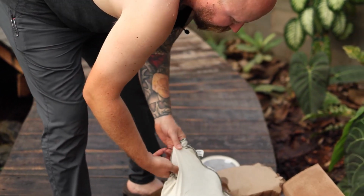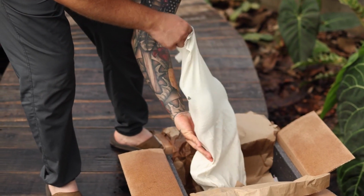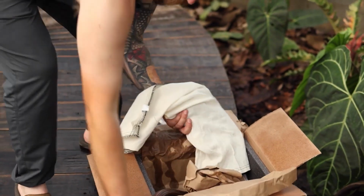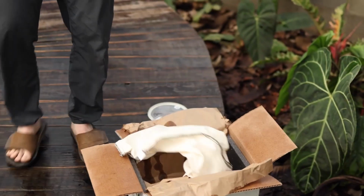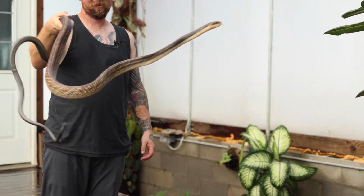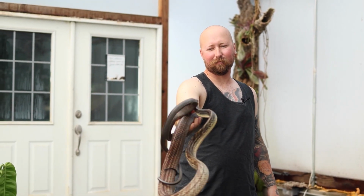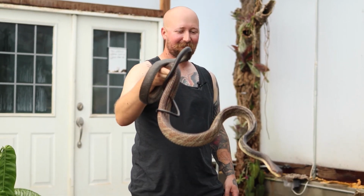But then I also got to thinking that I want to do educational stuff in the greenhouse. And one of the most mistreated animals in the world is snakes, you know, and there's so many people that are scared of them. And I think we all want to get these pet snakes and then go show people them and make them hold them and stuff like that to help people get over their fears. But that only helps a certain amount of people that are really open-minded to it.